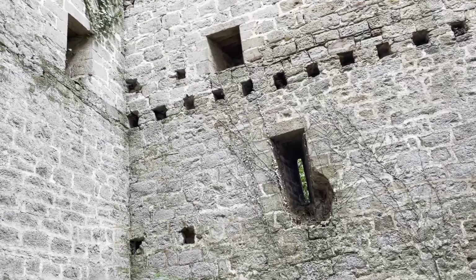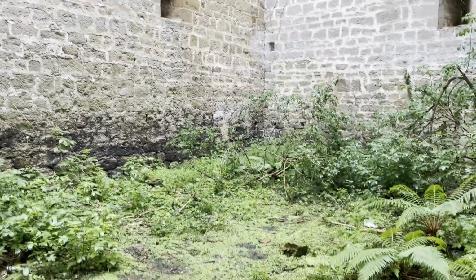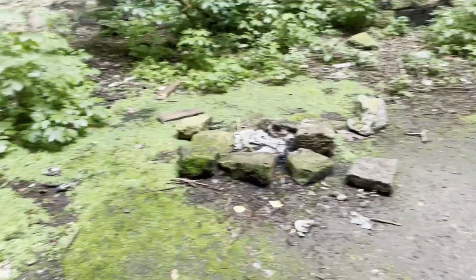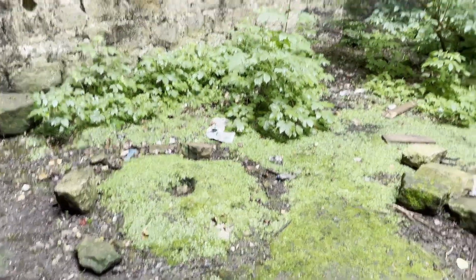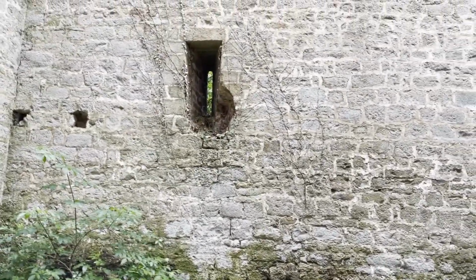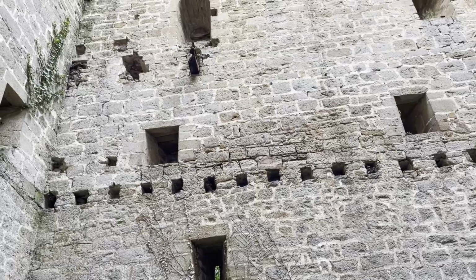You see the different floors. Hopefully those rocks haven't fallen down. I might stay under here actually. Some round object there, I wonder if it's a well. Slits. The remains of some wooden beams are still there. Wow, all right. Interesting.